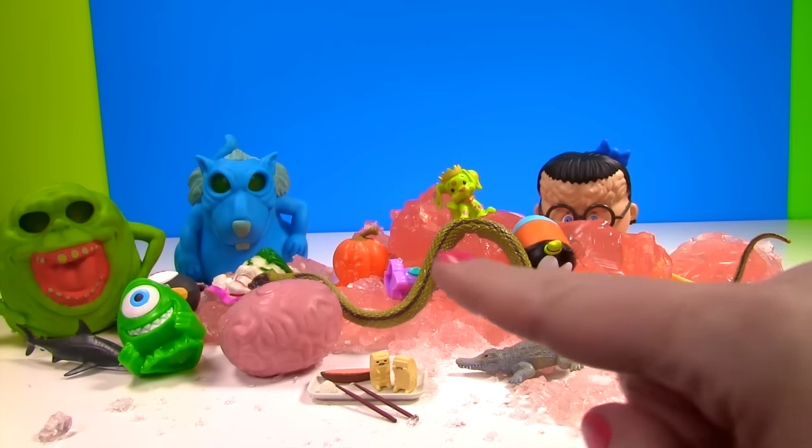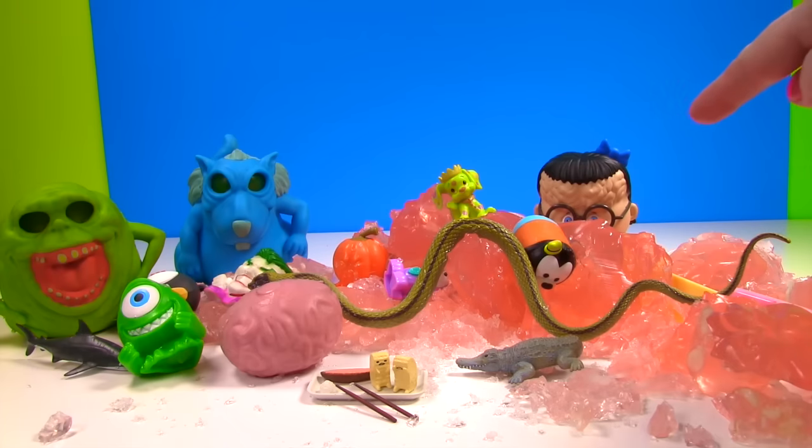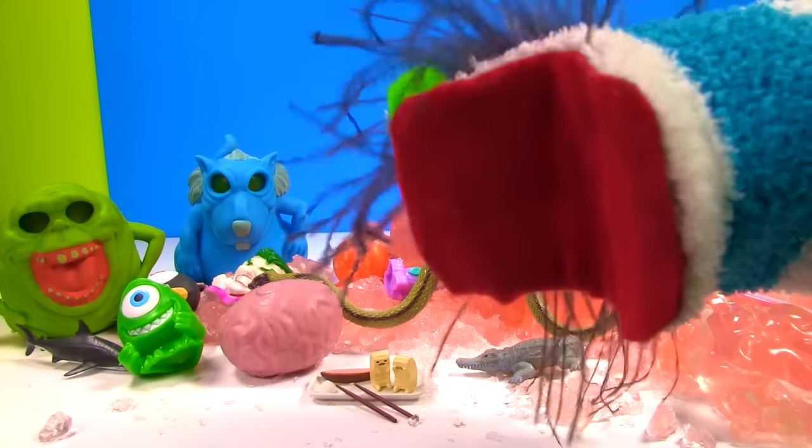Hey guys, let me know which toy surprise was your favorite today. Mine was Brainy Janie, hiding back there behind the brains. Oh, and my favorite was Little Wheezy.